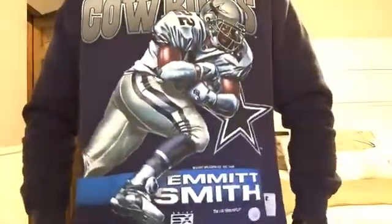So really with the focus on jackets and long sleeve items, sweaters like this. I don't know if you can see this. This is a really cool sweater. I'm a huge Cowboys fan, and this is Emmitt Smith. You probably know that guy. He's a pretty popular player in his time. Check this out.